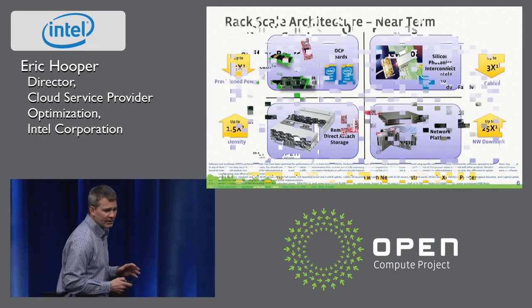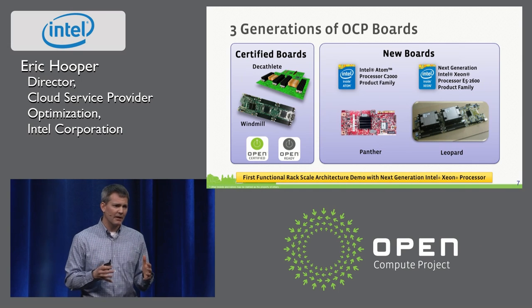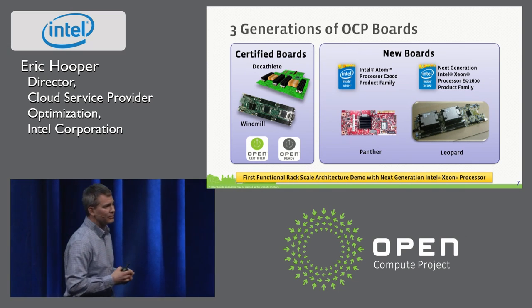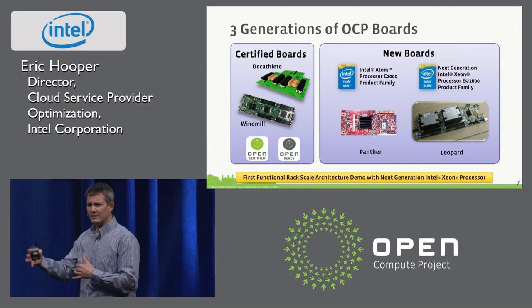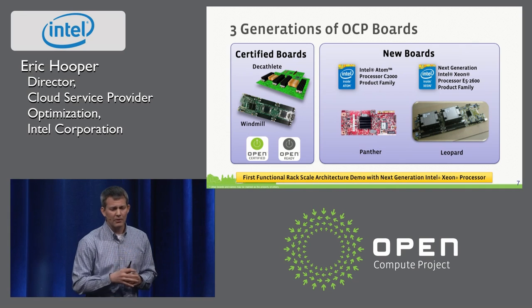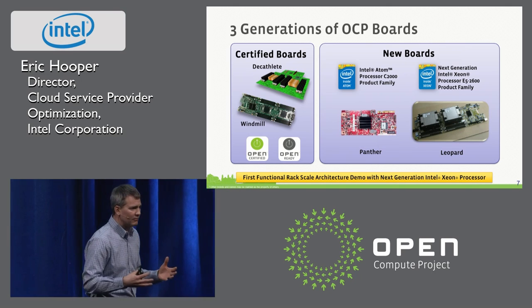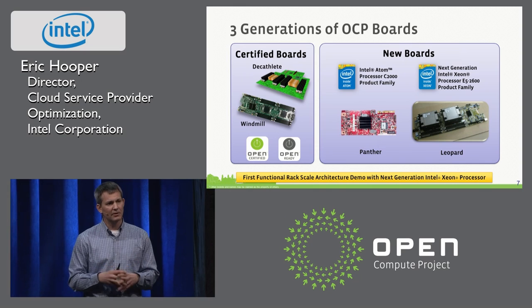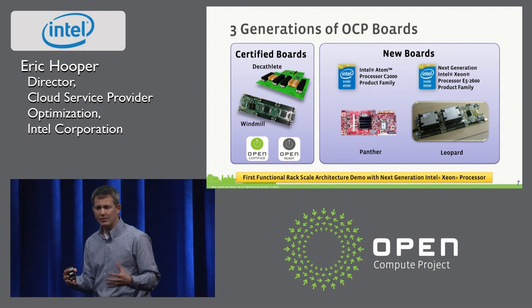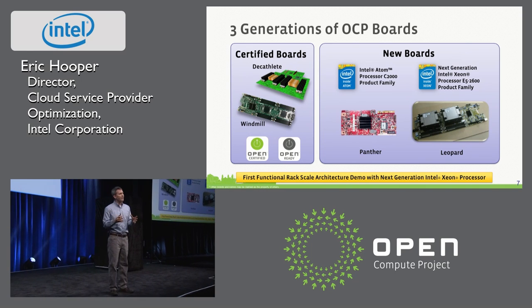But as we look at what's going on in the board space, we're now working on our third generation of boards with the OCP community, and I want to talk about what exists now and where this is headed and why. You've heard of the Decathlete spec and the Windmill spec. These have already been released. Intel worked with the community to define a general purpose board specification with a large memory footprint, OCP compliant manageability, and the form factor that works in a standard 19-inch rack.